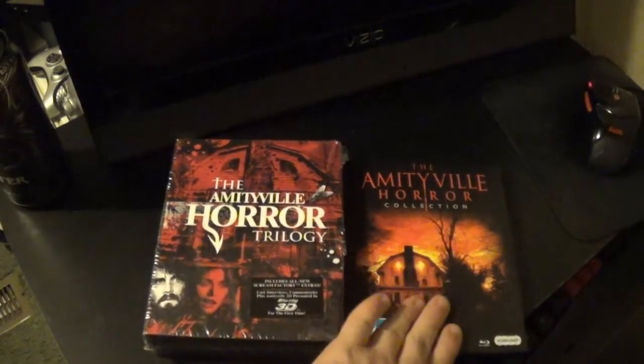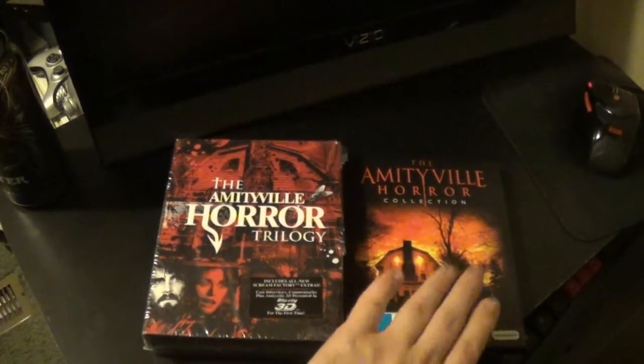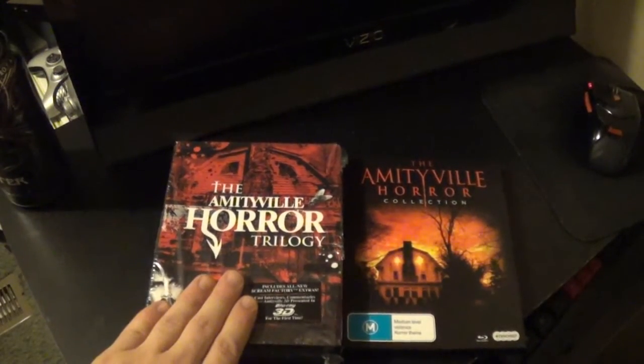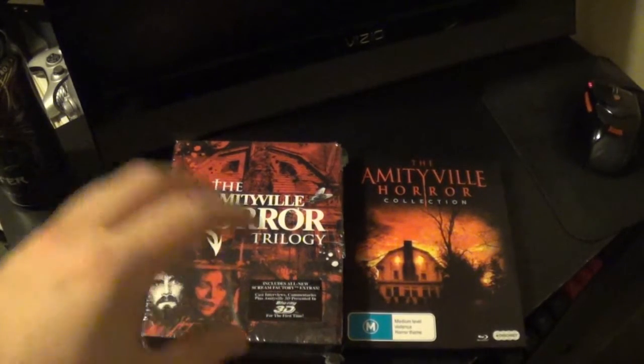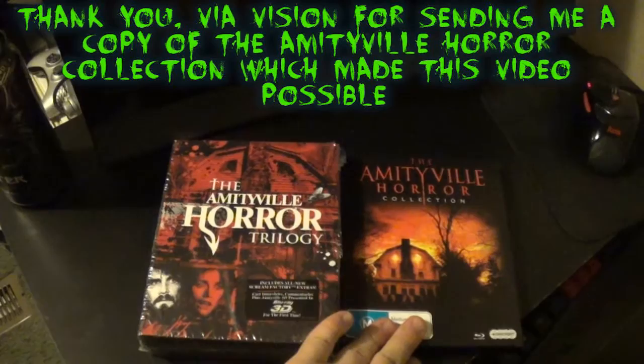I would honestly go with the Amityville Horror Collection if money was not an issue. If money is an issue, I would go with the Amityville Horror Trilogy. But if you love Amityville and you love the features and you're a completist like that, Amityville Horror Collection.